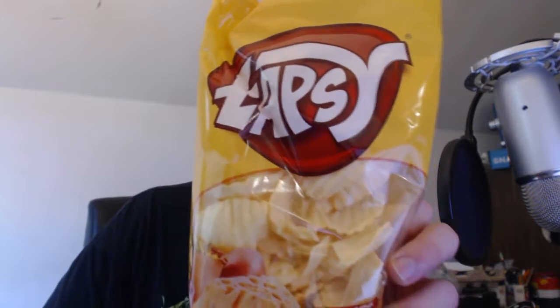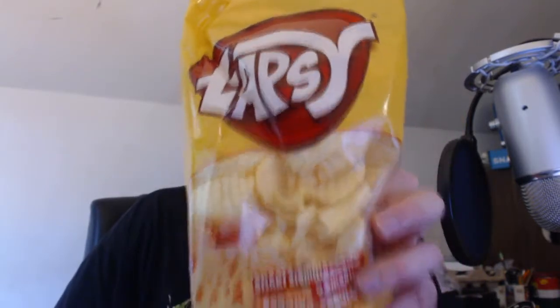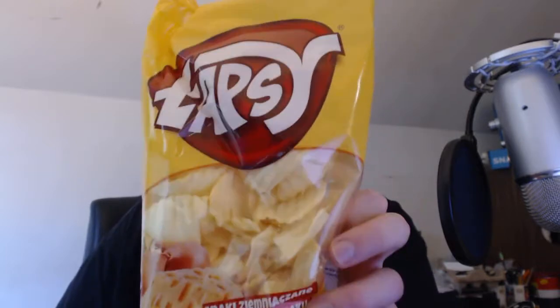On to some chips. These are called Lapsies. These are onion and cheese flavored potato chips made in the traditional, try harder, Mr. Skids, because that was wrong, traditional Polish style. So these are original Polish style chips. These are probably the weirdest ones out of all the chips I've ever tried on this show.